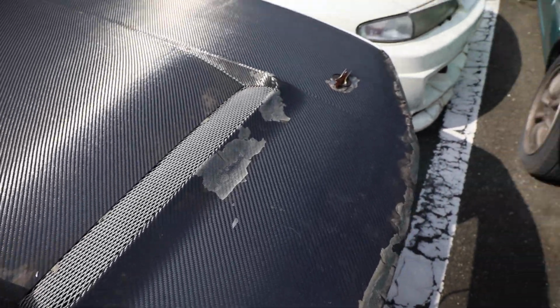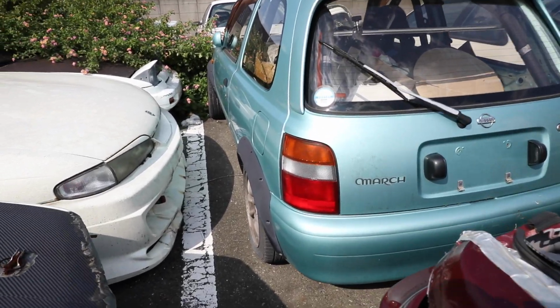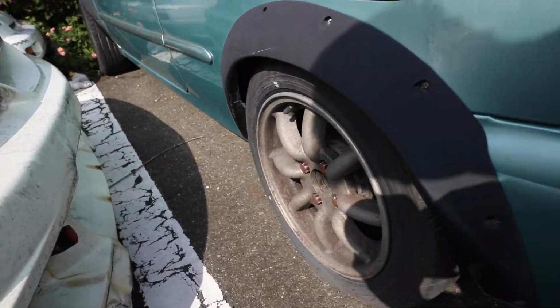What does the future hold for these cars? It's hard to say for sure, but it seems they're going to be around for quite some time. Personally, I hope they get repaired and live to drift another day.